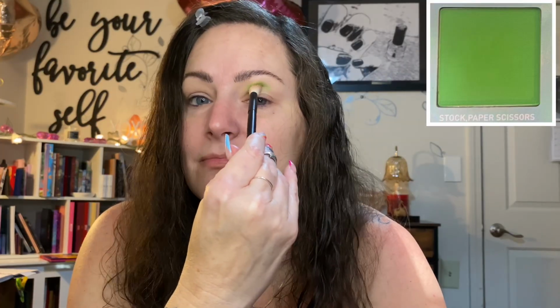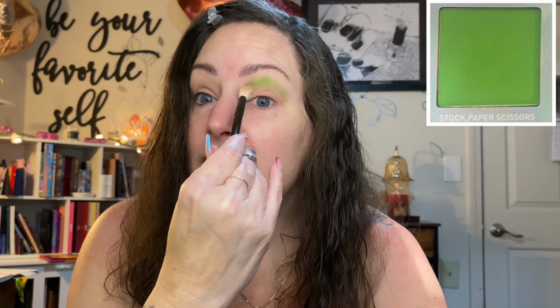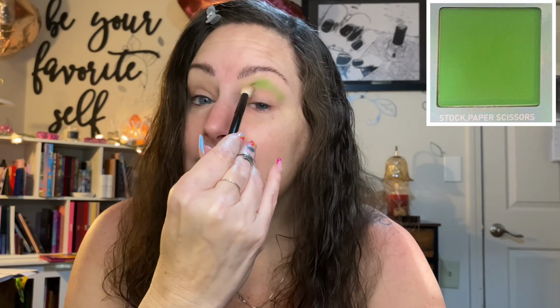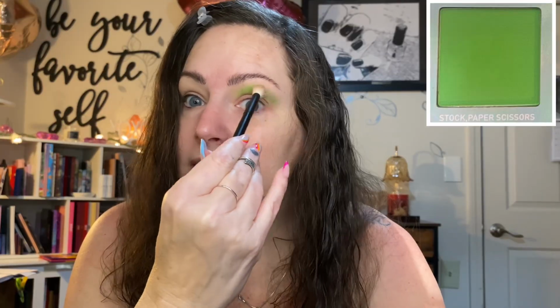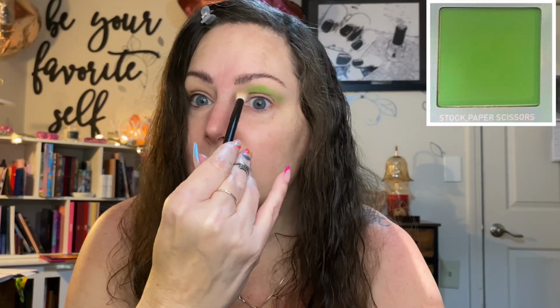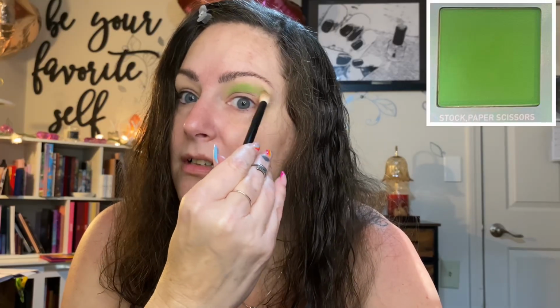I'm gonna go in straight off with Stock Paper Scissors. And that's just gonna be my transition shade. This is gonna be a pretty full-on look. I'm not even gonna pretend that it's not. I haven't done green, like a full-on green eyeshadow in a long time. At least I don't think I have. It feels like I haven't.